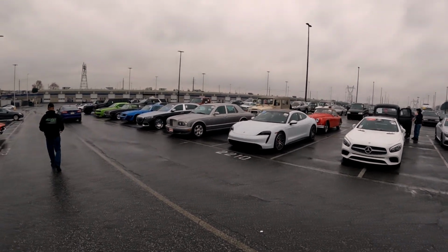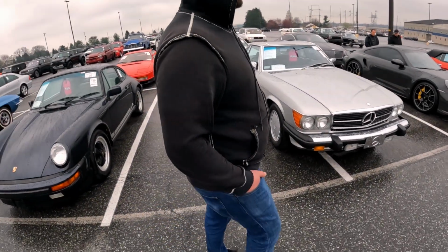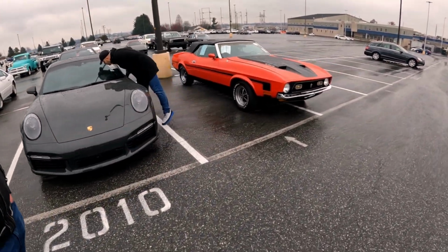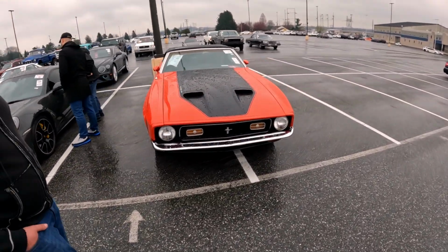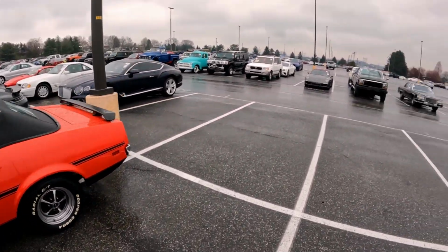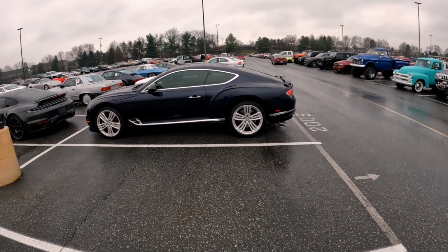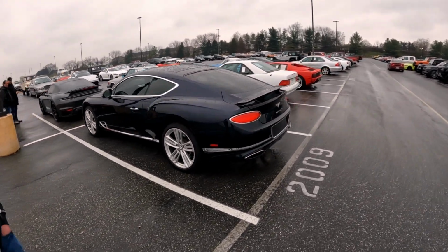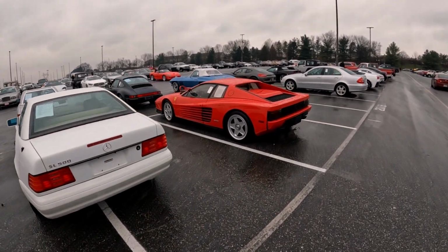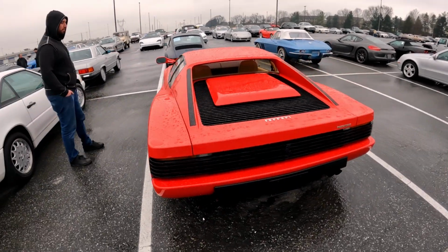Yeah. Oh, a Land Cruiser. Old one. I don't like that Taycan. That Testarossa is hot. This thing's sick. Yeah. Is it a Boss or something? Badass. It's actually rain. Yeah. Everything's wet. But it's aight. I want to look at that Ferrari real quick. That thing's hot. That's like an expensive ass car. Oof. Dude, this is my favorite Ferrari ever. Yeah, same here. It's so hard. 1,000 miles.